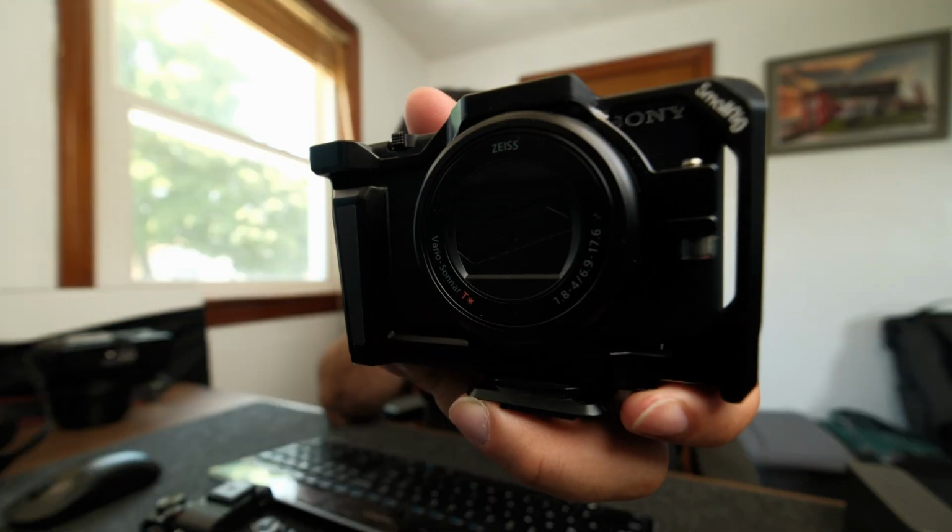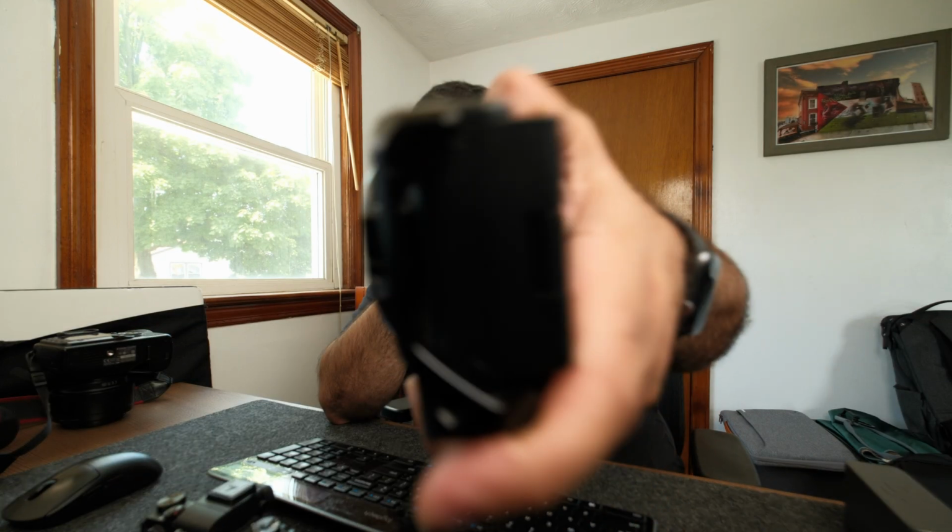Even the Sony, if you manage to find one at a reasonable price, the RX1R and stuff, it's a size of kind of the ZV-1. Never owned one of those myself, but it has a big lens protruding. It's a really cool camera. I wouldn't be surprised if they released a successor to it in the coming year.